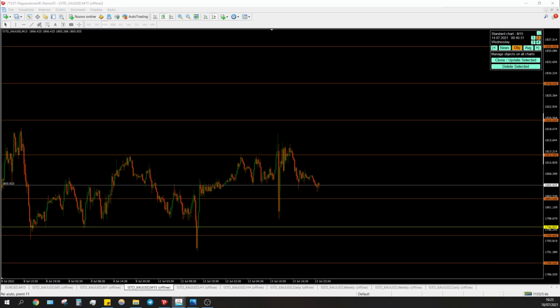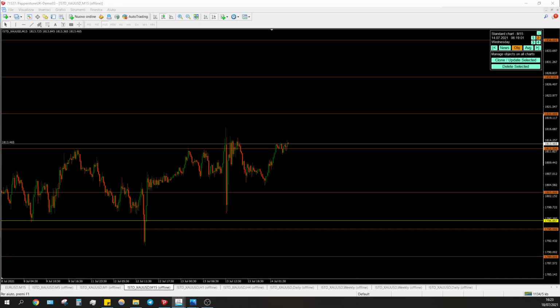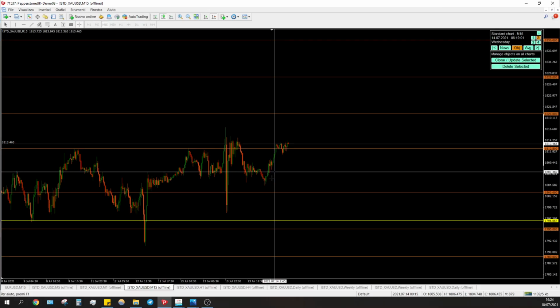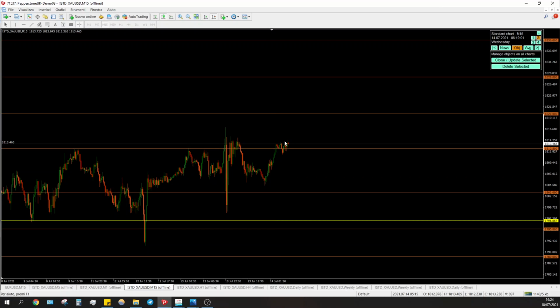Okay. So remember, we wanted to see if we had either a straight up from these lows. This was done in the pre-Asian session, actually, spotting these 1806, 1807 to continue up. So you can see here we already have a bounce. We see some action, a double bottom created, and then already a bounce from this support. Let's see if it makes new highs.